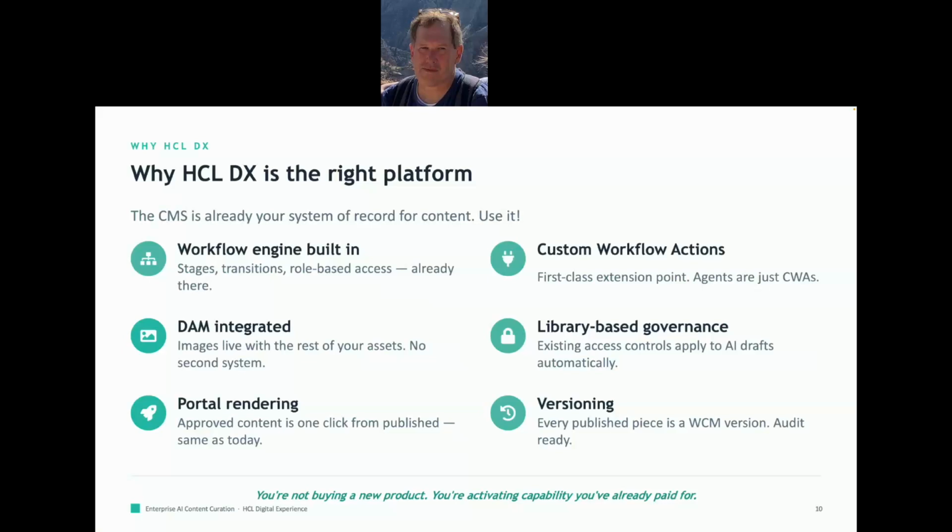All right, so we have these things called custom workflow actions. A lot of people don't know about these, but these things are what we call extension points into workflow processes. You could actually effectively call this an AI extension point, right? It's built into the system. It was intended, it's been there for years, right? People aren't necessarily using them, but it's a way to extend the workflow to do what you want to do.